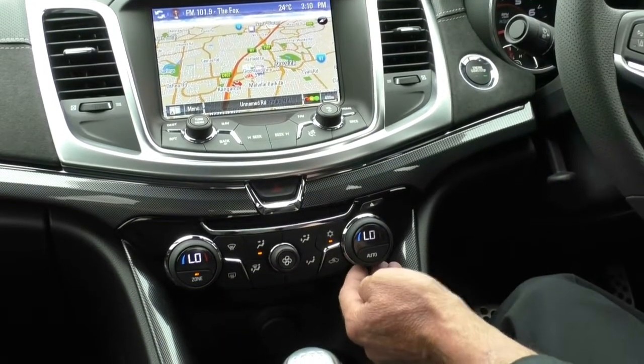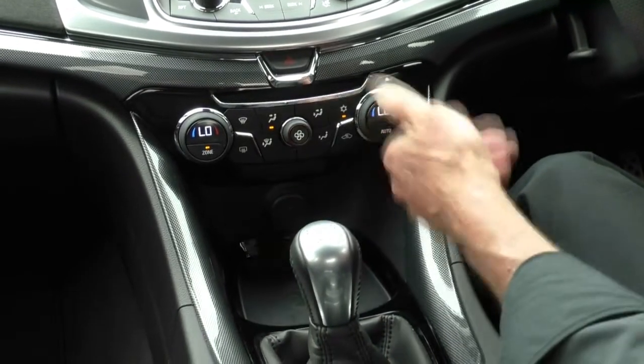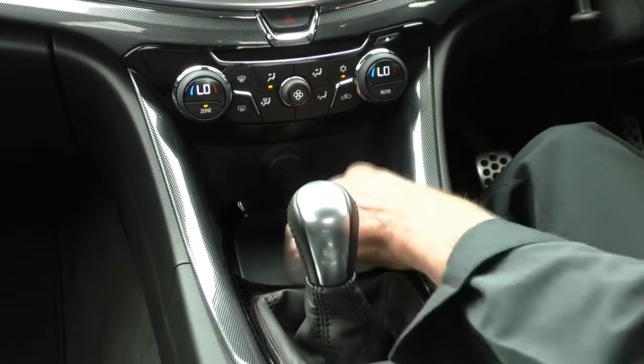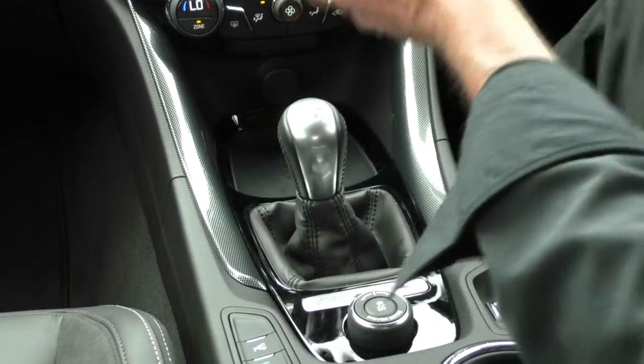Climate control, air conditioning at the front here. We've got that running at a fairly good speed at the moment, but it's extremely quiet in its operation. Then we've also got a 12 volt outlet there at the front. A little coin tray here, there, a little coin tray there.